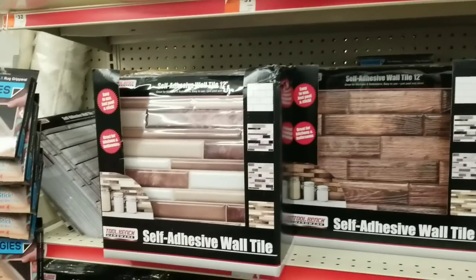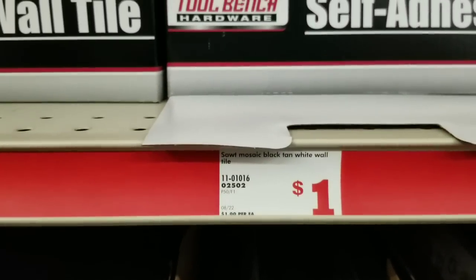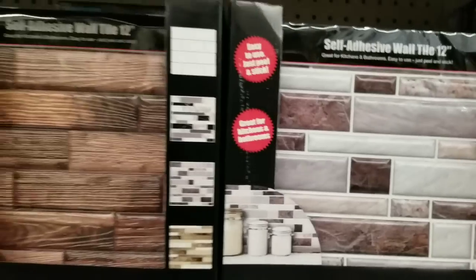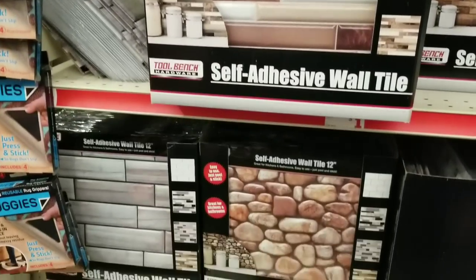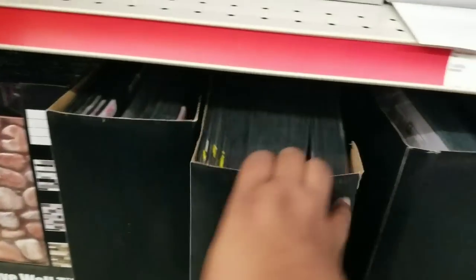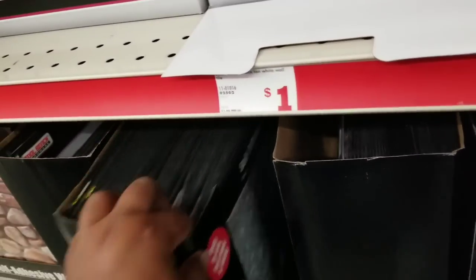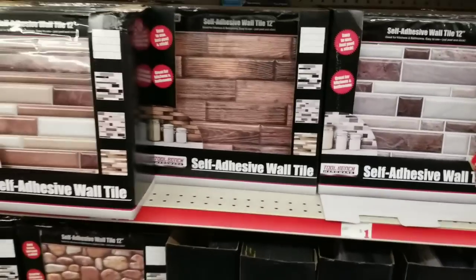All of these are $1, so you'll be able to grab all of them up and save $0.25 a piece. Now, we've seen all of these tile at the Dollar Tree, but guess what? They're only $1 at Family Dollar. So definitely stop at Family Dollar first if you want these peel and stick tiles. You can get them for only $1. They have the same variety as the Dollar Tree, and sometimes they may even have some that you can't find at your local Dollar Tree. So don't forget, stop by your Family Dollar to get these same tiles, only $1. These are so fun to craft and decorate with.